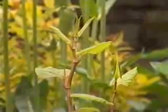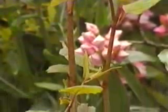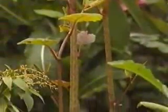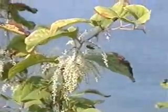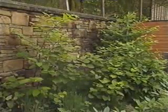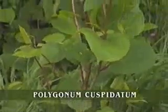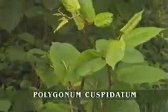This is another Japanese introduction. It's got quite attractive green leaves and a lovely reddish-pink tinge to the stems, and of course later on in the year there'll be some creamy white flowers. It was originally introduced into this country over 160 years ago as an ornamental shrub, and to say that it's taken off in gardens is putting it mildly. Its Latin name is Polygonum cuspidatum, but it's more commonly known as Japanese knotweed.